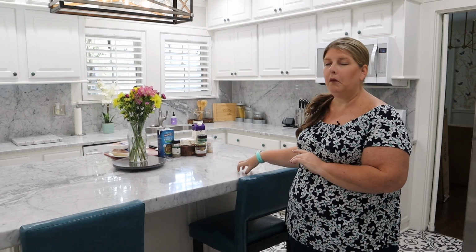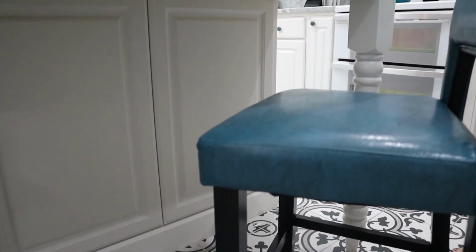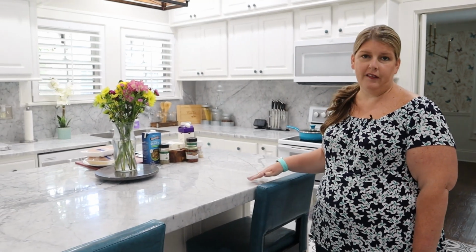So this would probably be my number one favorite part of the kitchen. I love that the kids can now sit here, have their breakfast. People can come hang out with me while I'm cooking, and it's just a great asset to this kitchen.